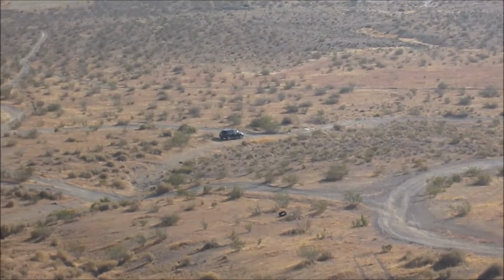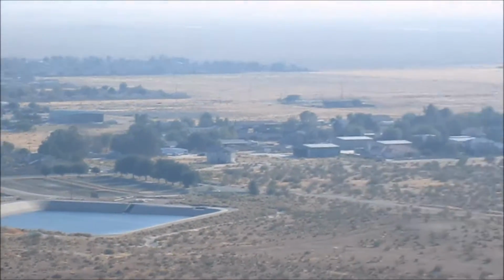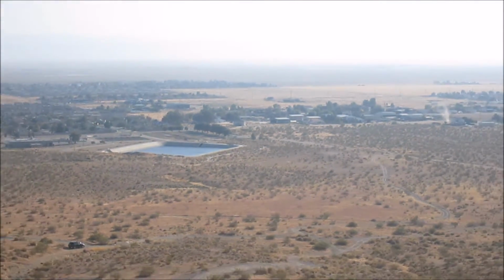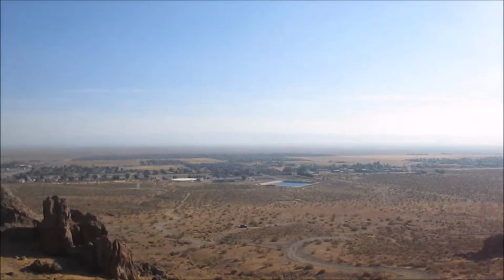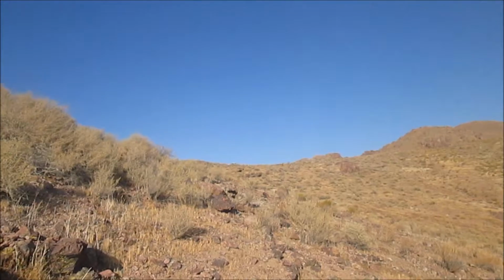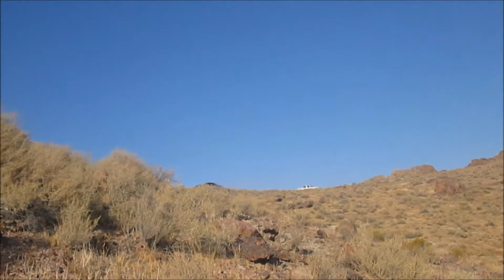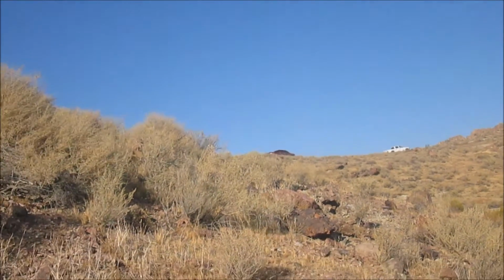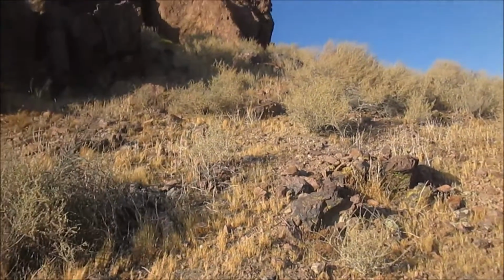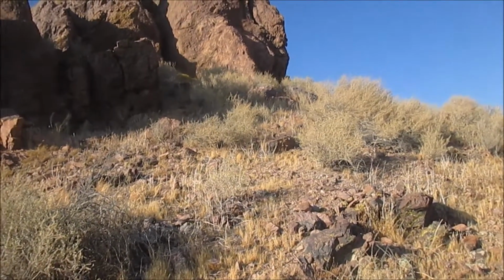There's the Geomobile, way down there. Wow, gorgeous. Oh, there they are over there. You can see the car. Alright guys, I'm gonna finish trekking up this hill to get to that geocache, and I'll be right back.